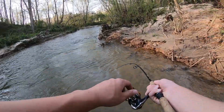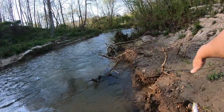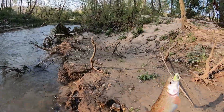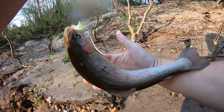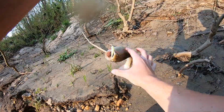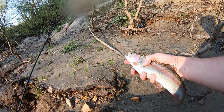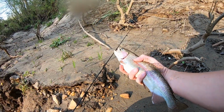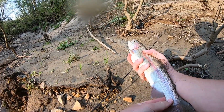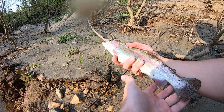It is a trout. It's awesome. Whoa. Okay, come here, fish. Don't flop around too much. He is so fat. Now, I don't know what he's eating in here, but dude, his belly is huge. I mean, he's freshly stocked. These things were stocked like two weeks ago. And it's not a bad trout. I mean, that might be 14 inches.